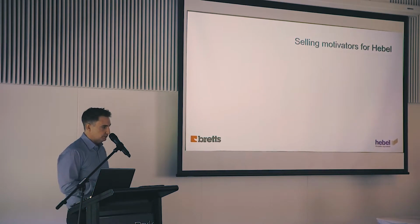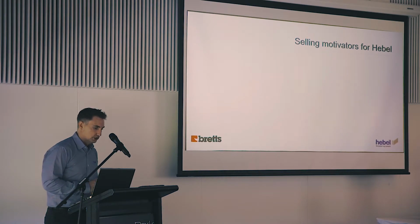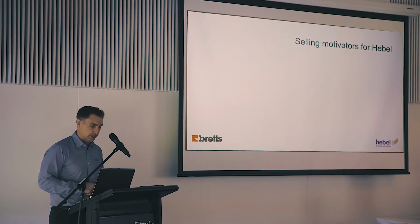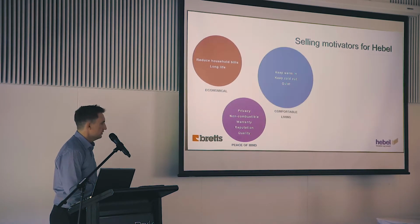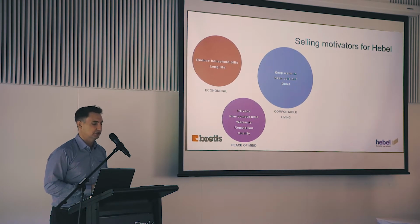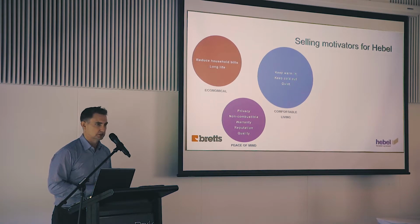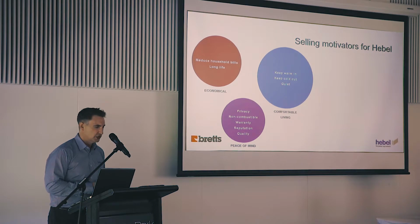Some selling motivators. We've done a bit of work with consumers about what actually drives sales, and in the next couple of pictures, the bigger the bubble, the bigger the sale motivator. And the great thing about Hebal is that we tick a lot of these boxes. Economically, we can increase the thermal properties in the wall to reduce your energy costs. People want to keep warm and keep cool, so energy cost is a big thing.